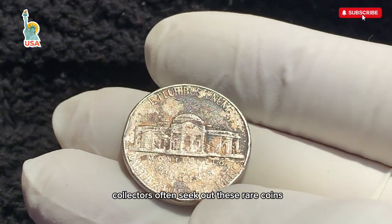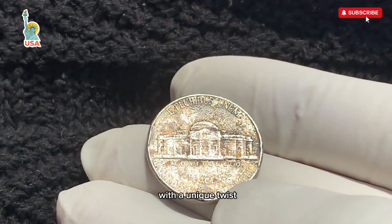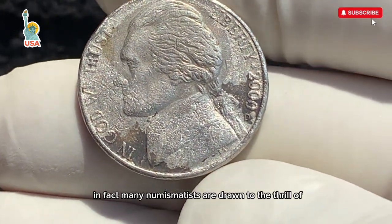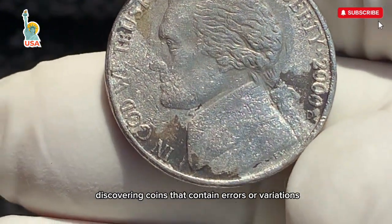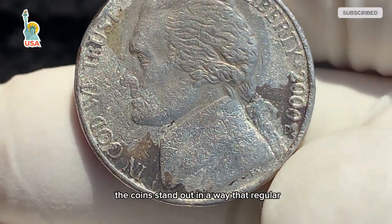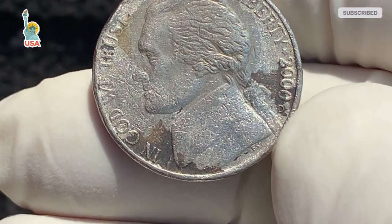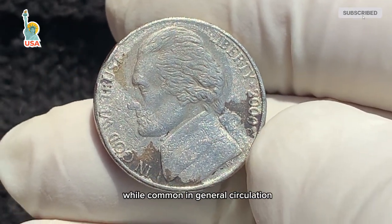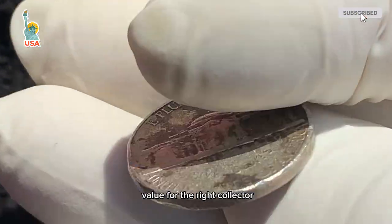Collectors often seek out these rare coins because they are a way to own a piece of history with a unique twist. In fact, many numismatists are drawn to the thrill of discovering coins that contain errors or variations, as these mistakes make the coin stand out in a way that regular, mass-produced coins cannot. As a result, the 2000 nickel, while common in general circulation, has the potential to be worth much more than its face value for the right collector.